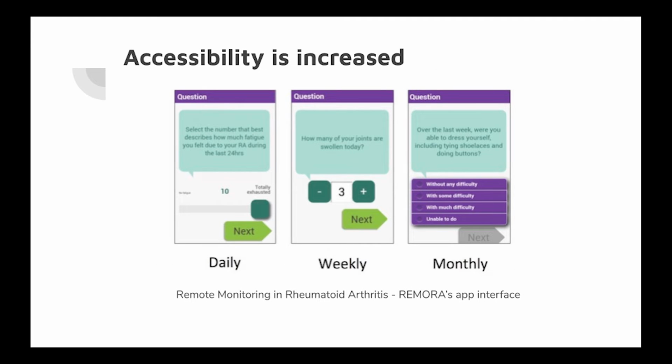Health informatics is extremely important to the healthcare industry because it bridges the gap between the doctor and the patient using technologies such as smartphone applications, making contact between the two much more accessible. An app titled Remote Monitoring in Rheumatoid Arthritis, or REMORA for short, made exclusively for rheumatoid arthritis patients involved in the study, is an example of the increased accessibility between patient and doctor.